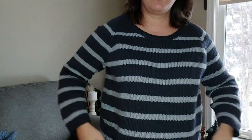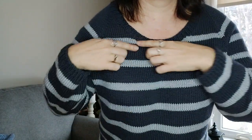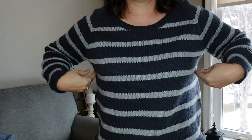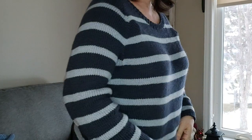It was great. So the construction of the sweater, I'm gonna stand up and I'm gonna put the camera a little bit away, so it's gonna shake for just a little bit. So let's just do that. Hopefully this is okay. Okay, so this is a top-down construction. You start with the neckline, and you do not start though with the ribbing. It starts just with the neck underneath here, and you do raglan increases for the sleeves, and it's just regular striping.